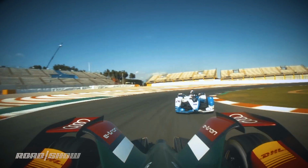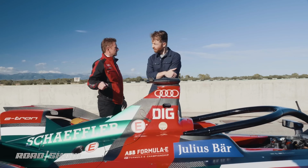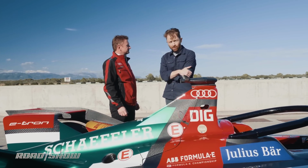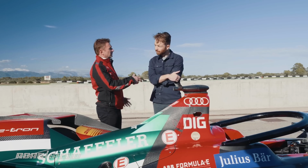So we've got another 25% increase of power. In qualifying, we'll be at 250 kilowatts in Season 5, which I think is 340 horsepower-ish. Yes, like that. So that's some pretty serious numbers we're talking about. And the weight is a little bit higher in this car as well, but still pretty light. Yeah, the weight is 900 kilos, so about 2,000 pounds.